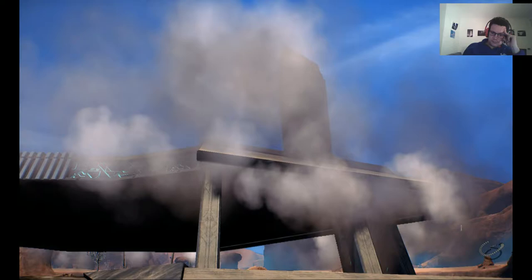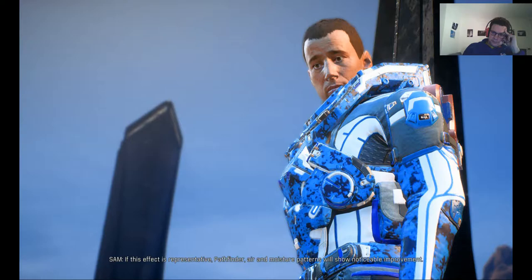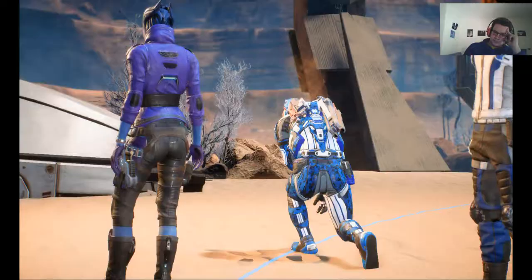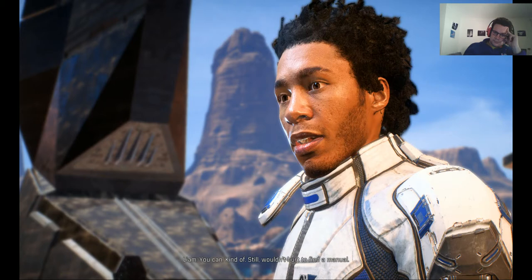Look at that sky. How? No atmosphere processor works that fast. If this effect is representative, Pathfinder, air and moisture patterns will show noticeable improvement. Eos could support an outpost. A foothold. That's all we need. Just enough to begin. This remnant technology could be the key to our survival, if we can control it. You can. Kind of. Still... Wouldn't hurt to find a manual.